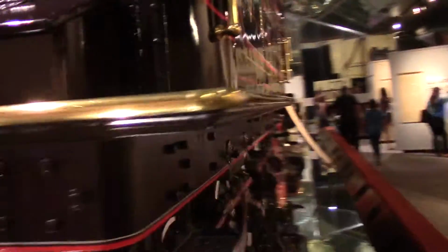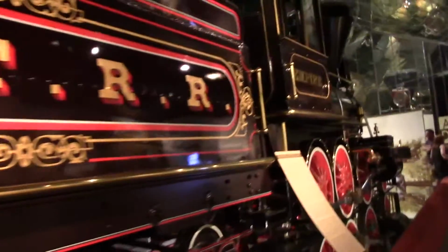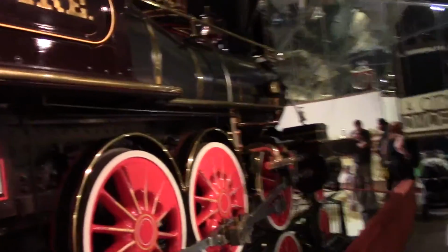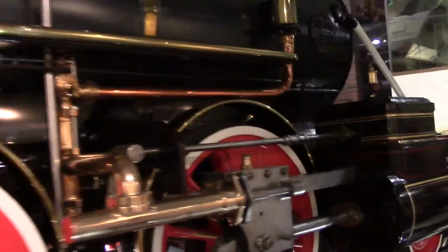This steam locomotive was built by Baldwin in 1873 for freight service primarily. It was retired from the Virginia and Truckee in 1918 and then sold to the Pacific Portland Cement Company in Gerlach, Nevada in 1924, where it was used as a switcher until 1931.